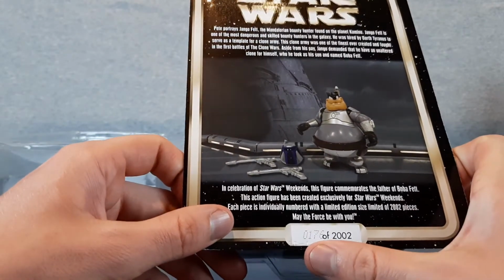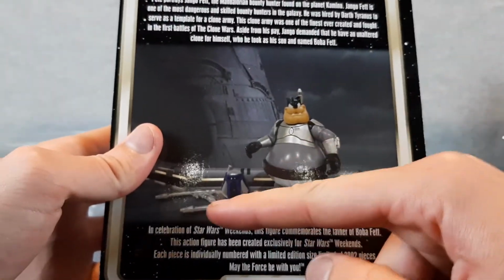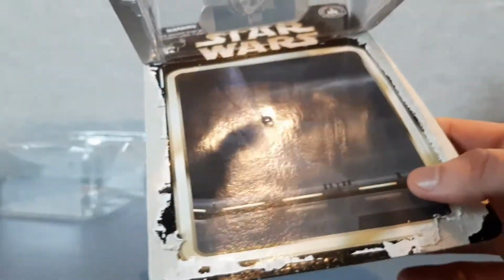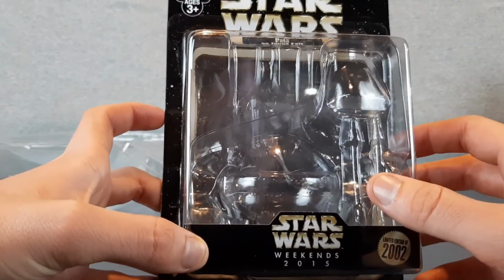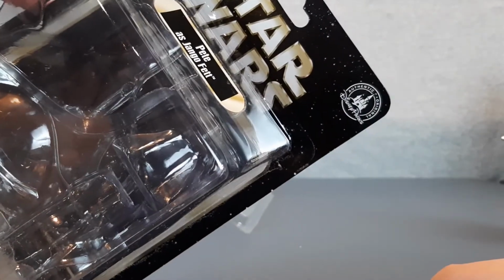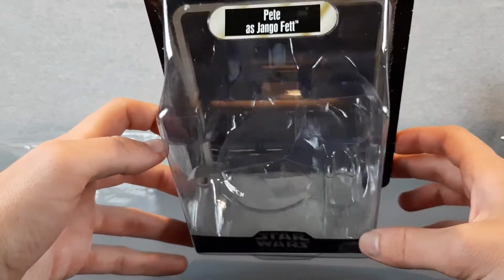And it looks like I got number 176 out of 2002. And then it has the Bad Pete Jango just portrayed on the little backdrop of Kamino. Inside the box, Star Wars Weekends 2015, limited edition 2002. Authentic, original Disney Parks logo. So yeah, that is about it for the Star Wars Pete as Jango Fett.